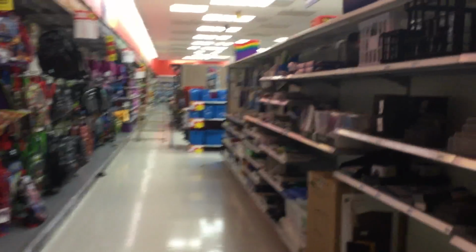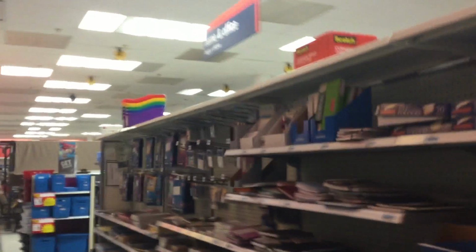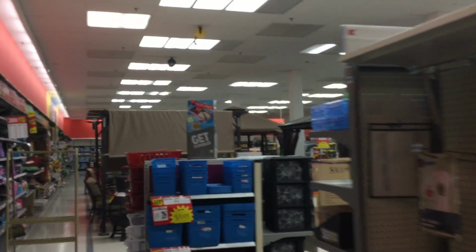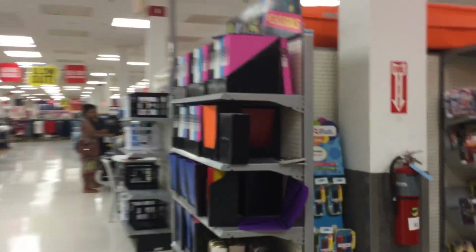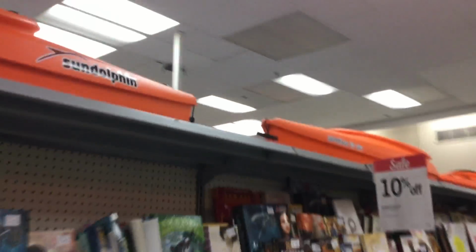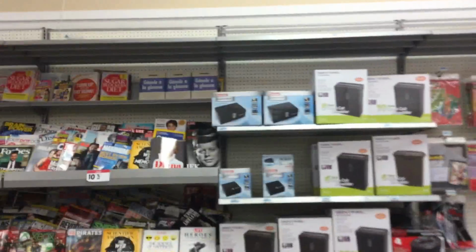I know there's another Kmart near me I may try out, and maybe another video, but I think this one is just known as a Kmart, not a big Kmart. It feels big, but I think the other one near me is a big Kmart. I didn't know they carried kayaks.